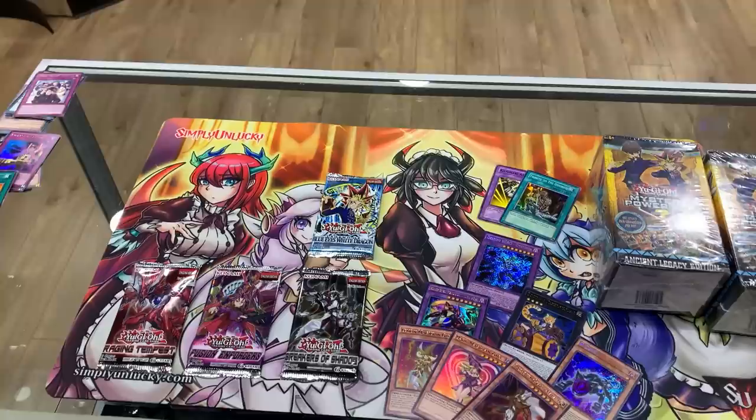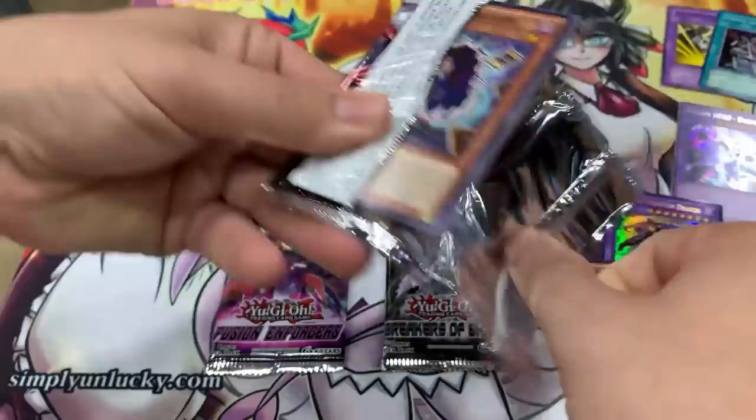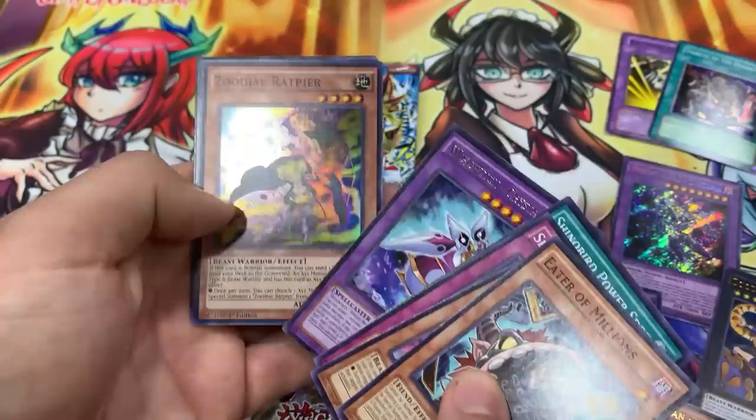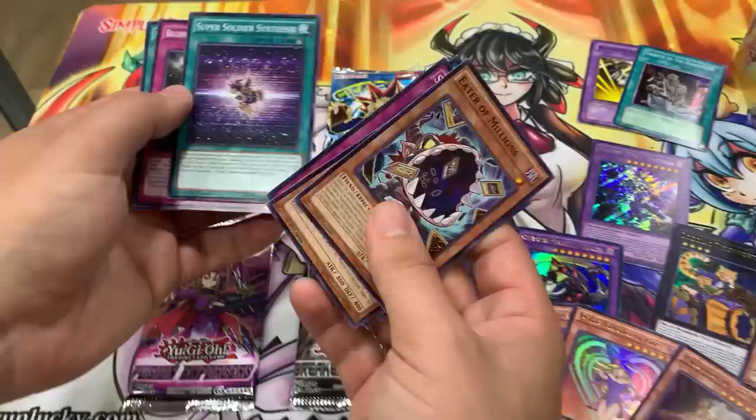And now we're going to move into Raging Tempest First Edition. It's time. Eater of Millions. We have Shino Bird, Power Stop, Wind Witch, Wind Witch, Crystal Bell, and Zodiac Rat Pier. Nice. I don't believe we have guaranteed supers. So we got two Zodiac supers there. Very cool. Super Soldier Synthesis. I think that holds some value. Beginning of Heaven and Earth.